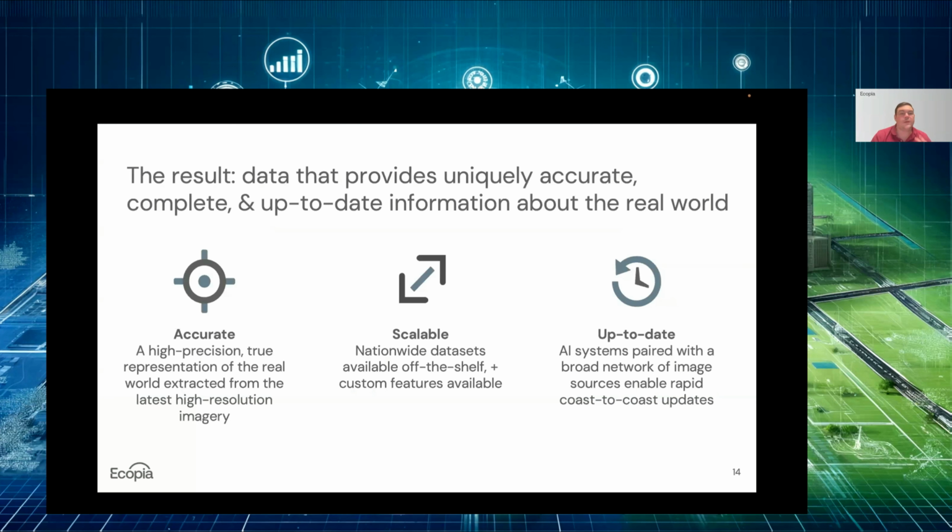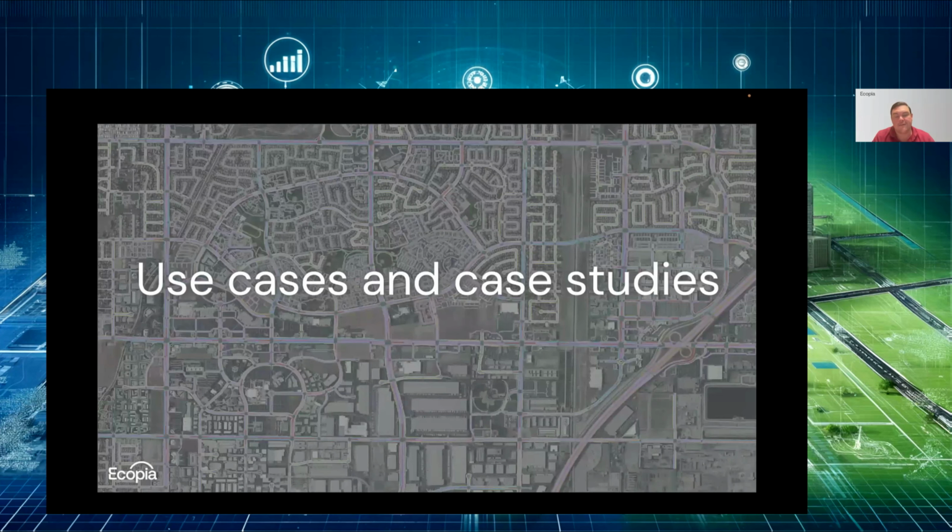And so that's really what our objective is: we want to have large scale, accurate, and up-to-date map data so that your teams can get right to work with your Esri applications and have a much better experience keeping track of what's going on in your communities.